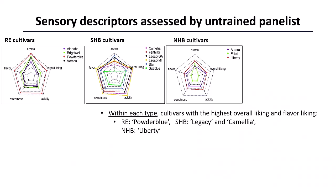So on to the results. These little plots are called spider plots. Or it can be called a spider plot, but the basic idea is you see the pentagon there. The closer it is to the edges, the higher the scores. The closer it is to the inside, the lower the scores.